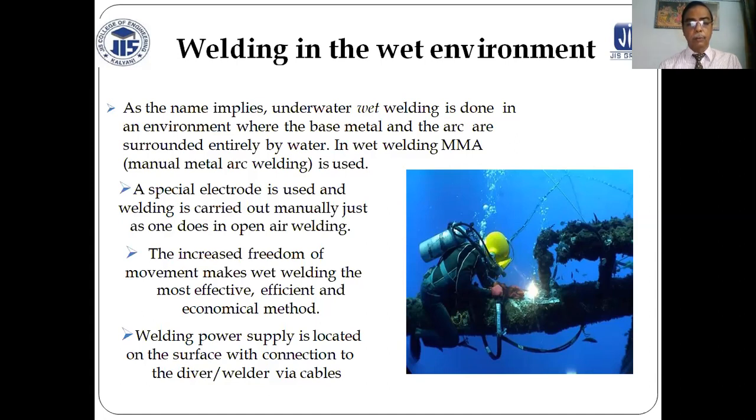The welding power supply is located on the surface with connection to the diver or welder via cable. This is the cable, this is the welder, this is the cable from the surface, the top surface or from the sea.